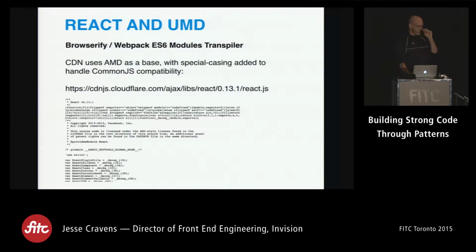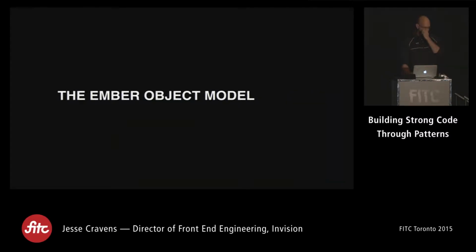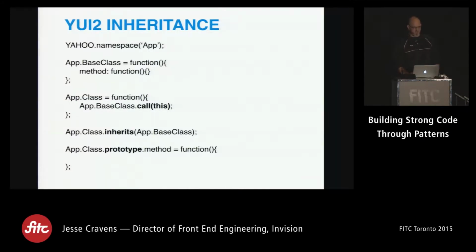There's also another way to package up your modules, and it's called UMD, which I thought was cool that the React team decided, at least for their CDN script, that they would use UMD, and the format could be CommonJS, AMD, or any of the formats that UMD supports, so that you don't have to worry about what environment you're putting the script in. I thought that was a nice move by that team as well. So let's talk a little bit about the Ember object model, go into object models a little bit.